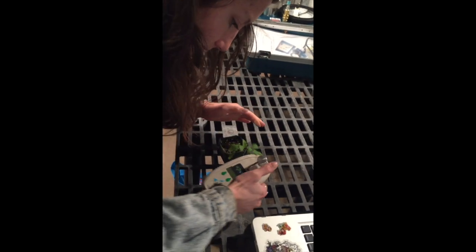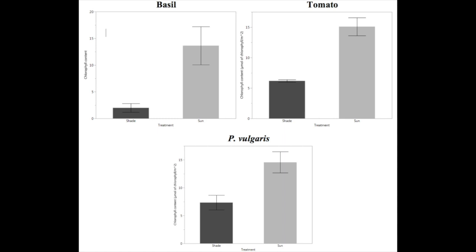Chlorophyll content was measured using the Apogee chlorophyll meter. We expected shade-grown plants to have lower chlorophyll content than the sun-grown plants of the same species. This was the case among all species. Plants grown in direct sunlight had more chloroplasts to take advantage of the high levels of light and increase their photosynthetic rates. Shade plants had lower chloroplast count due to dramatic light limitations.